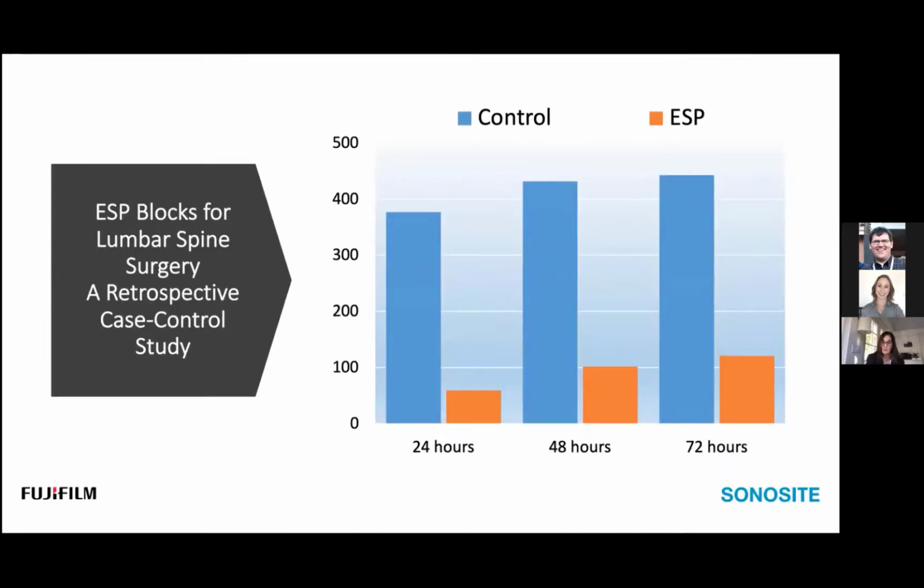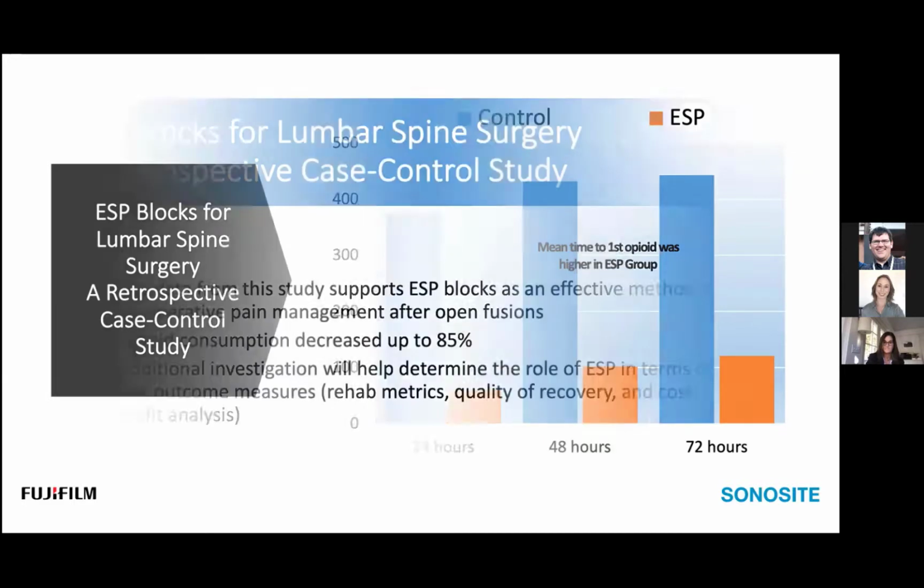In this study, the blue are the control patients and the orange are the ESP patients. So you can see there is up to an 85% decrease in narcotic consumption over the course of 3 days. We also saw the mean time to first opioid ingestion was higher in the ESP group, which you would expect because they had less pain.